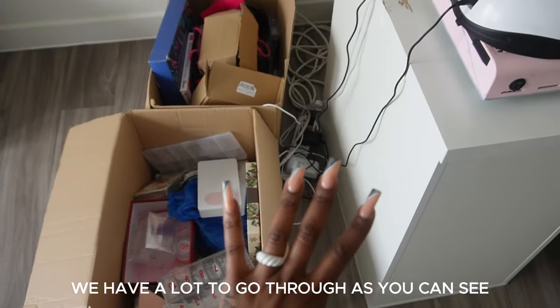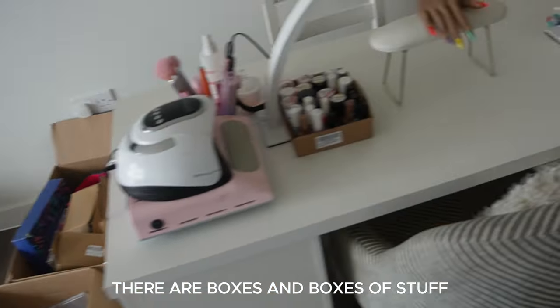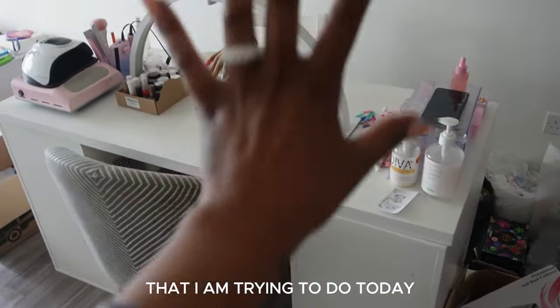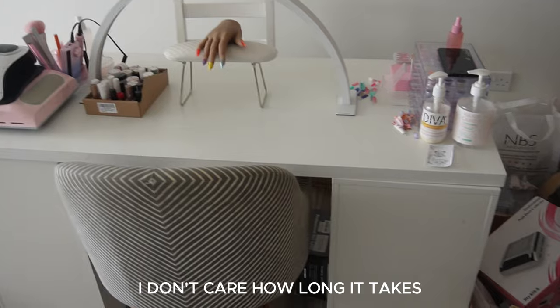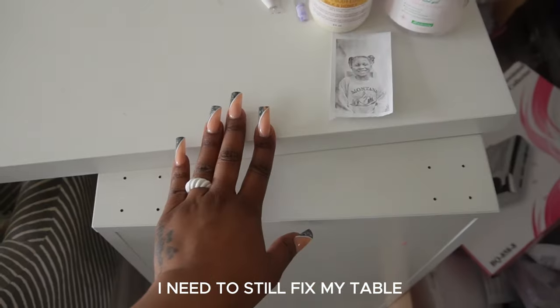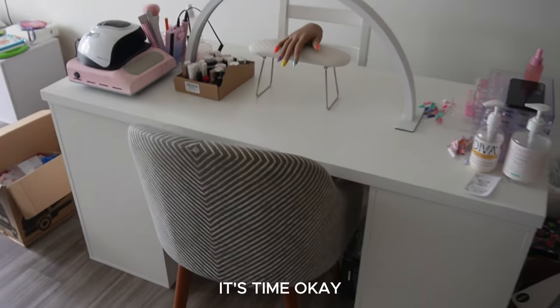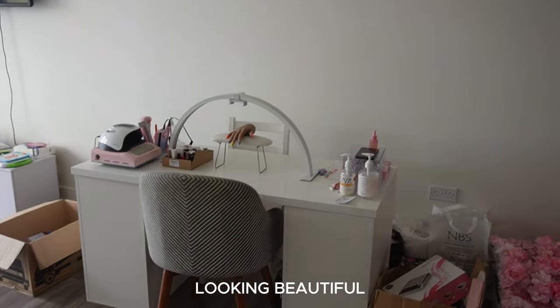We have a lot to go through. As you can see, there are boxes and boxes of stuff that I am trying to do today. I don't care how long it takes, I'm going to get this done. I need to still fix my table as it hasn't been screwed together yet. It's time, okay? It is long overdue and I'm ready to just get this area looking beautiful.